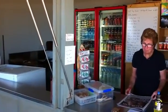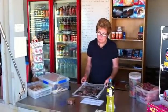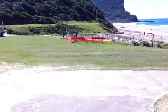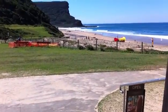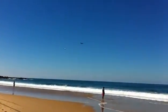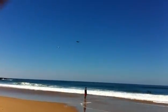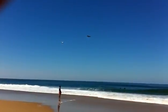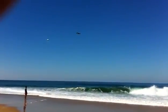Now, fortunately, these lovely people opened the shop today, so I could get a drink along the way. Just down here at Garie Beach, which is pretty much the only spot along the way where you can grab a drink or something to eat. You might be able to see Anzac Day. There's a couple of Air Force planes just coming past, flying in unison there.